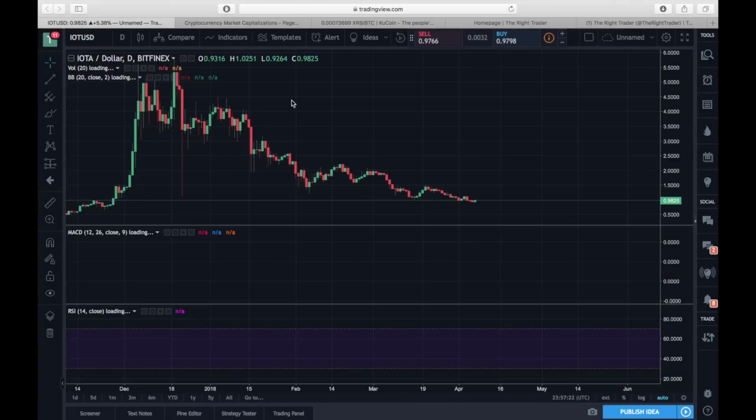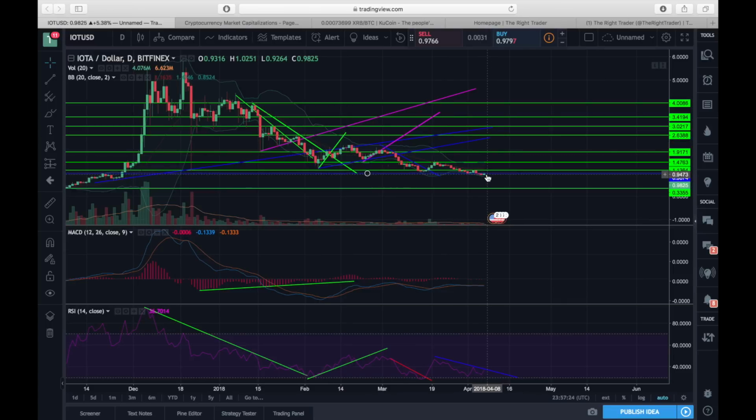That's going to be IOTA. And IOTA is now moving a little bit higher, trying to get back towards $1. Still have some resistance there, of course, and it's not going to be the easiest thing to get back above $1. That's where our middle band is at, but definitely possible, right? Our RSI is also trying to get back above the downtrend line. We'll see over the next few days if we manage to do so.